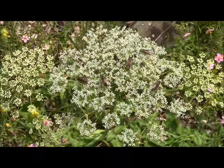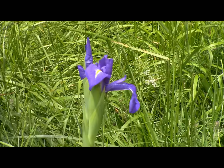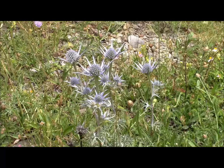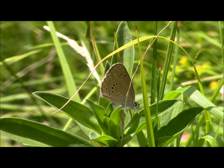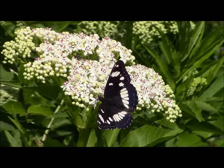On most of the sites we visited, we found these large green-eyed horseflies on the umbellifers. A little further up the valley, a mountain Alcon blue is busy laying eggs. Amazing. Yeah. Oh, I see it there. And it corresponds with the image.